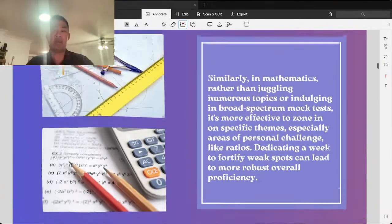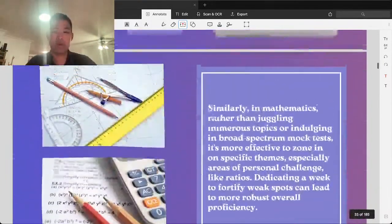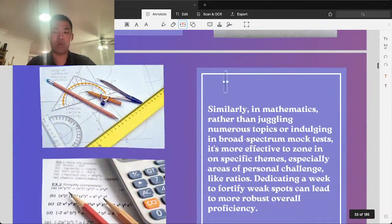So one simple way of applying the 80-20 rule, okay, is very simply figuring out, okay, what are my weaknesses? So let's say, for example, you have a 40-question trial test paper, okay?